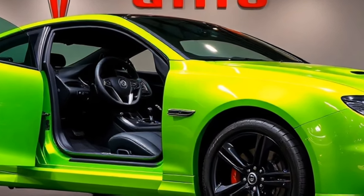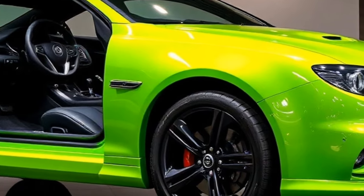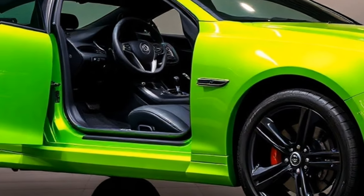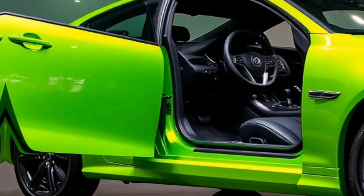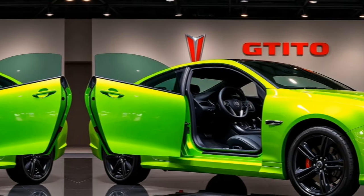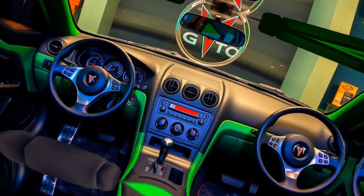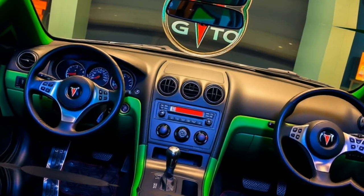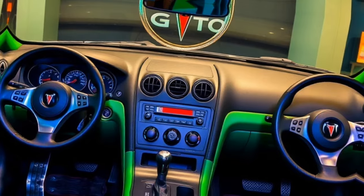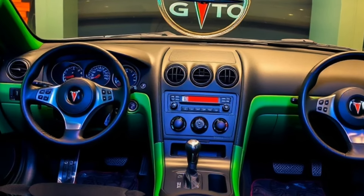Let's start with a little history lesson. The Pontiac GTO, also known as the GOAT, was introduced in 1964 as an option package for the Pontiac Tempest. But it wasn't just any option, it was a game changer. The GTO is widely regarded as the first true muscle car, blending a mid-size body with a powerful V8 engine. It was the brainchild of John DeLorean, who saw an opportunity to create something special for performance enthusiasts.